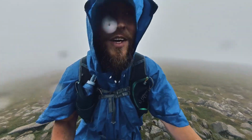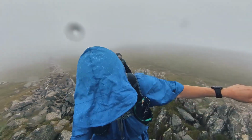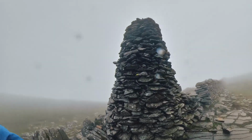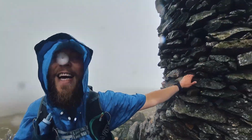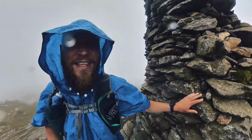This is Thornthwaite, best cairn ever. Weather's setting in, can't see out. Decent cairn though.